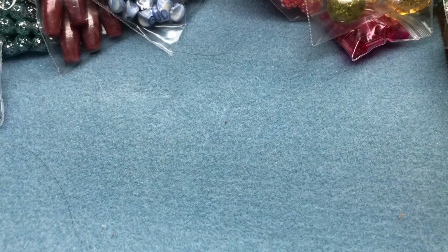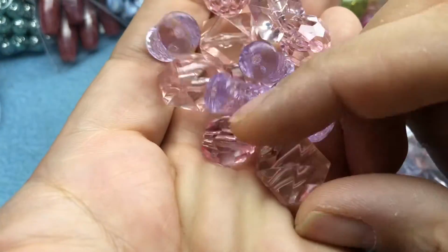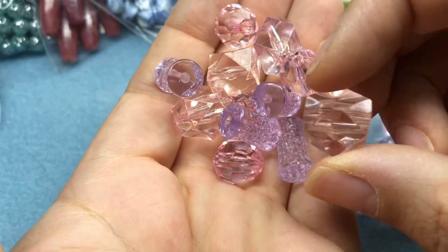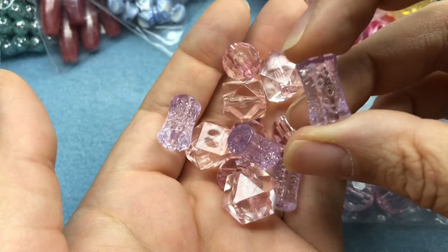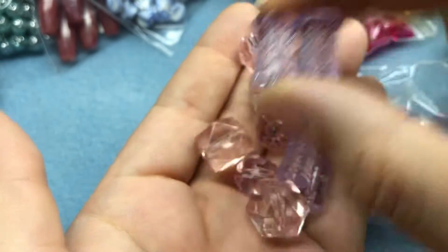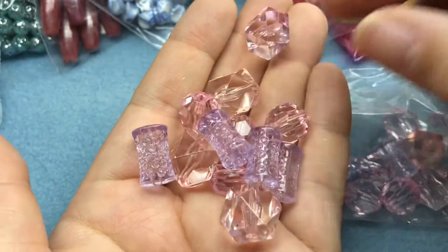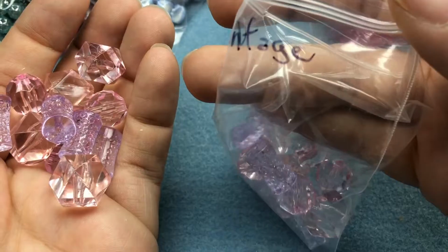Those are really neat. Okay, next we have some really fun pastel acrylic beads. These are shapes I don't really have. That's pretty cool. I really love this one. It almost looks like that alexandrite color. And then we have some rounds. Very pretty. Those would be great for Easter. And they're vintage. Yummy.